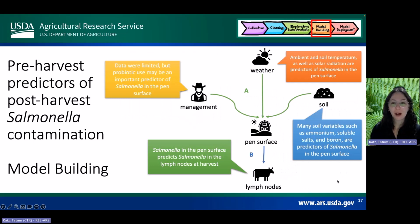Okay, let's talk about model building. So let's put this all back together. We looked at the management data, and like I said, it was super limited, and we're actually still waiting on some responses, but it looked like probiotic use may be a very important predictor of Salmonella in the pen surface.